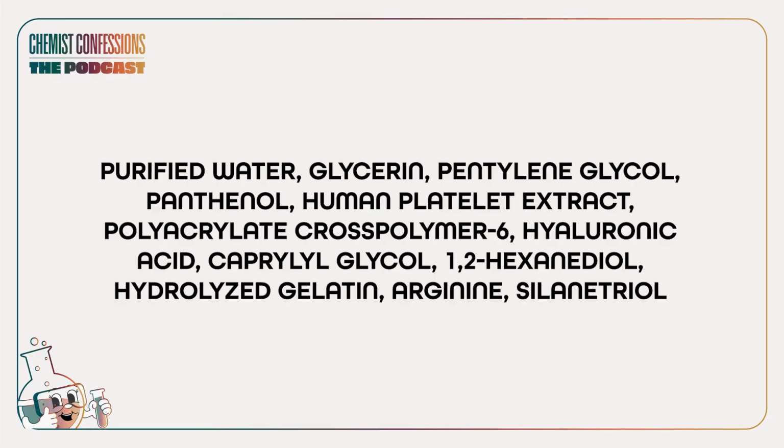So we'll put the ingredient list up here. It's powered by exosomes, and that's it. There are some hydrators and glycerin, glycols, a hyaluronic acid, but the main ingredient is just human platelet extract. So it does come from human sources, which definitely contributes to the cost of this product.